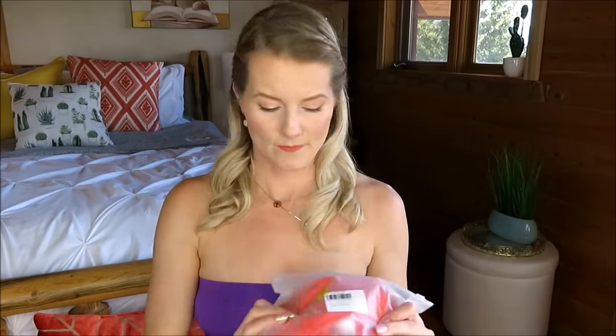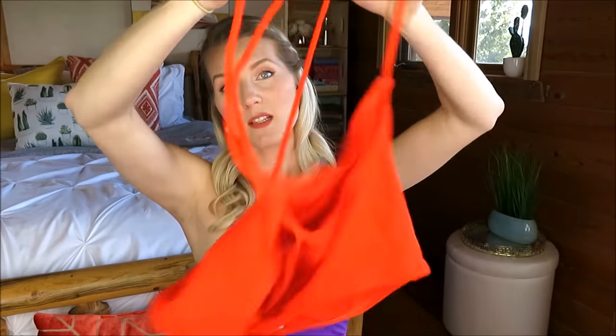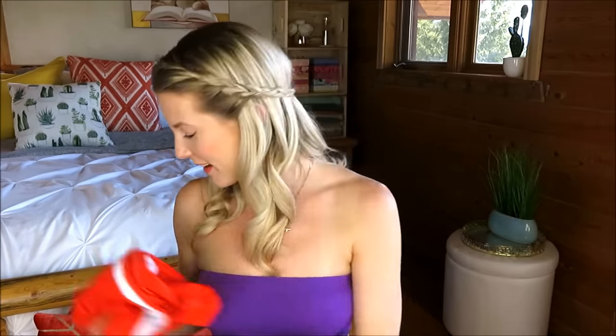The next one is the same one in red. Color red is so fiery. I love this color. Same thing, same fit. Here are the bottoms with the little spaghetti straps. Fits well, again. I mixed it up. So I put the yellow top with the red bottoms, and then the yellow bottoms with the red top. So you could see them kind of mixed up too, just for fun.